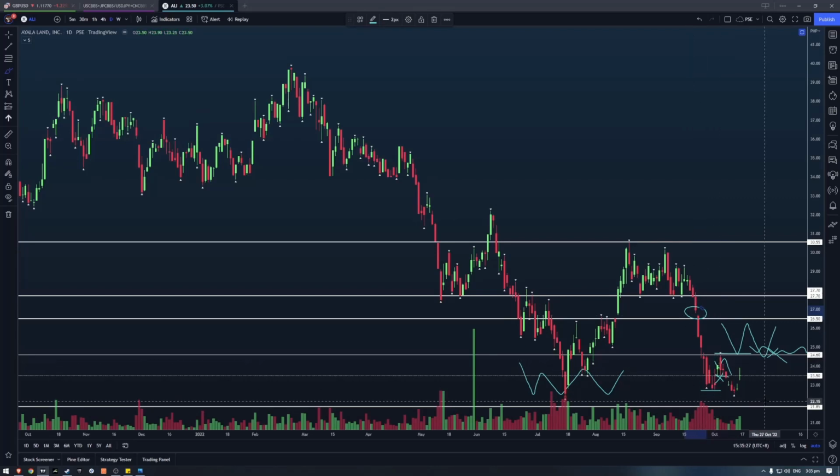Kung maganda yung itsura, why not? Baka may possibility nga na matrade siya ng maayos. Pero kung kunwari, hindi maganda or let's say mag-break nga tayo but it just heads straight to target, then it likely won't give me an opportunity to get in.